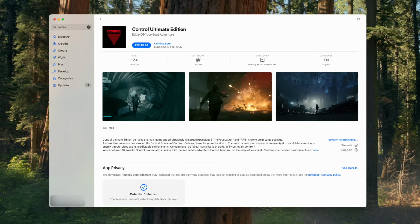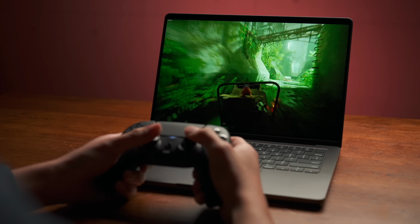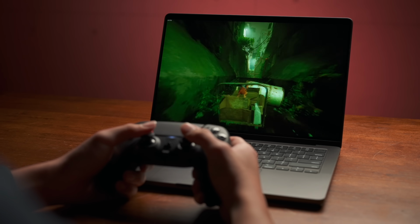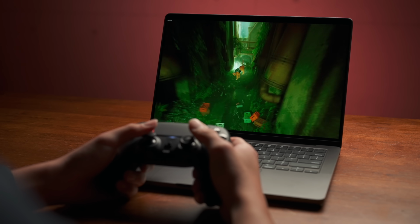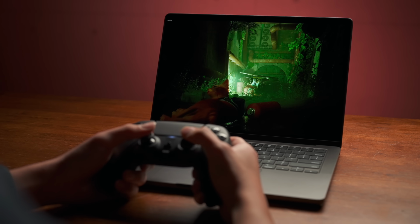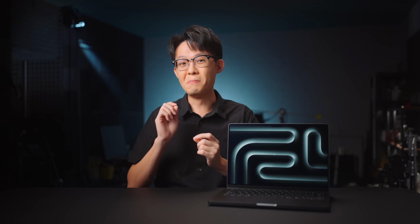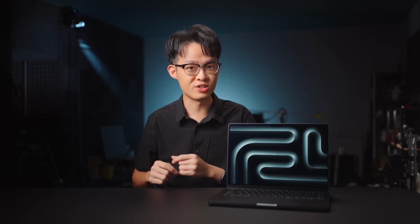I hear Control and Cyberpunk 2077 are coming to Mac next year, but Stray, which is a game which I've been wanting to play for a while, has actually been available on Mac for about a year now. One thing about Stray is it's a fantastic game, but it's also a bit notorious for not being very well optimized for any platform other than the PlayStation 5.